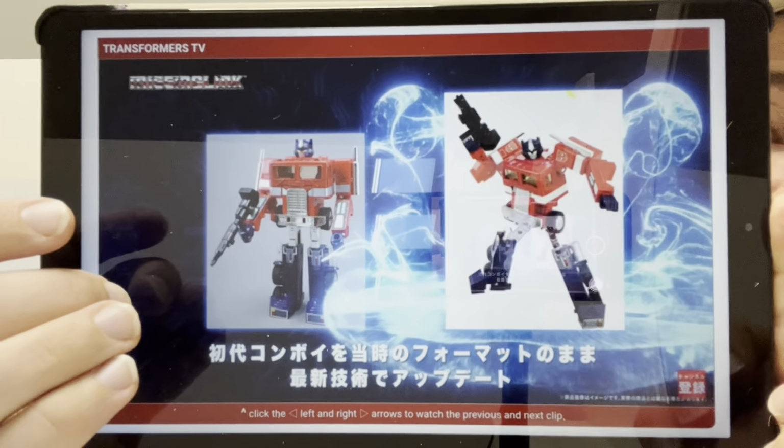Right, this is something that looks quite interesting as well. Unix Square on Facebook have shared images of the grey prototype of their new G1 Optimus Prime bust. This was first, I suppose, revealed at the Hong Kong convention the other month.